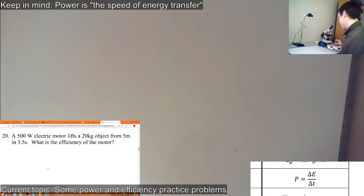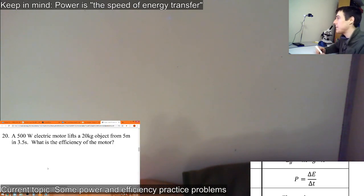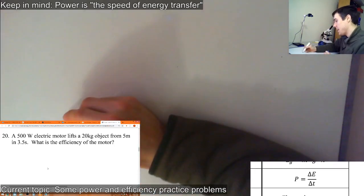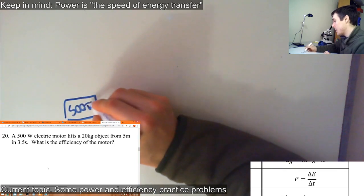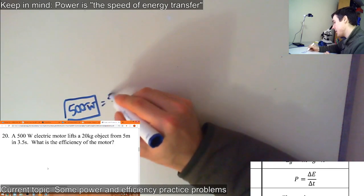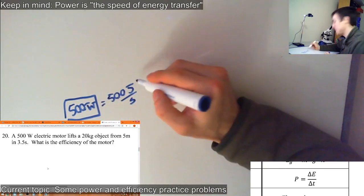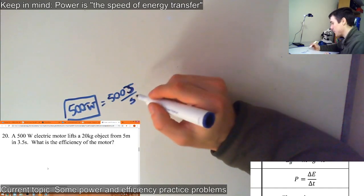A 500 watt electric motor lifts a 20 kilogram object 5 meters in 3.5 seconds. So this one is almost kind of backwards. We can think about it backwards. We have a motor and it's 500 watts. Let's think about what a watt means. A watt is 500 joules per second. Every second that this thing is on, it's 500 joules of energy that it can make.